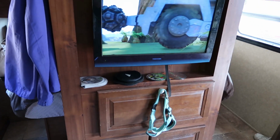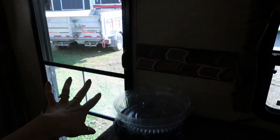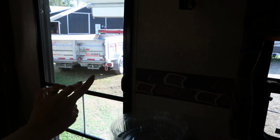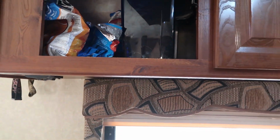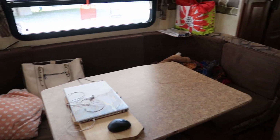Damien has DVDs here. They stay here. And then we keep our chips in this cupboard so that when we're outside and we want to grab chips, we just walk in the door and we can grab them here. This Keurig is going to stay here, and then I think the rest is empty. And then the dinette, there is pretty much nothing in. And in behind here, I do have our beach bag, which will be going home, and my solar panel.